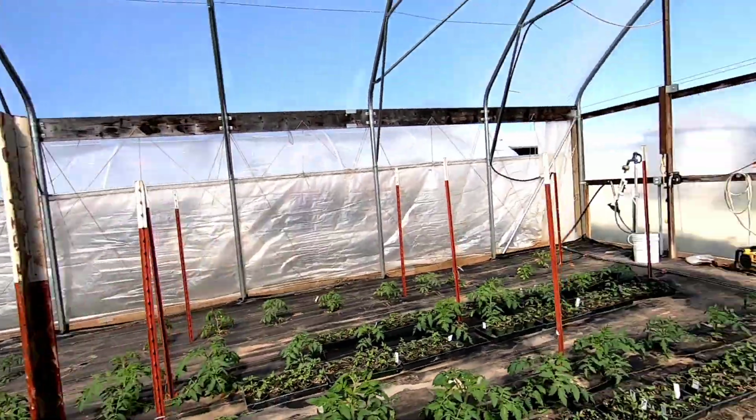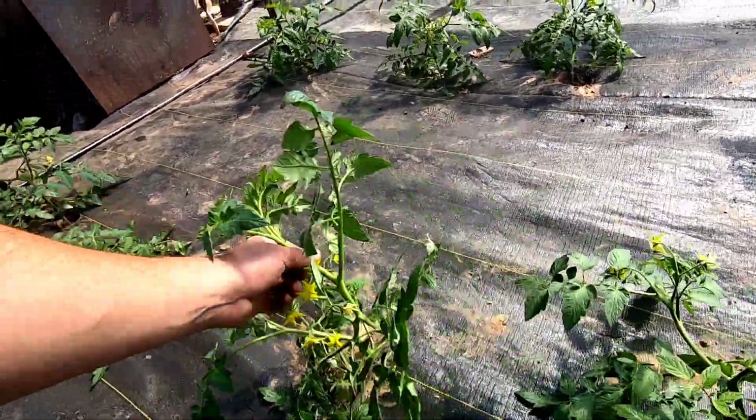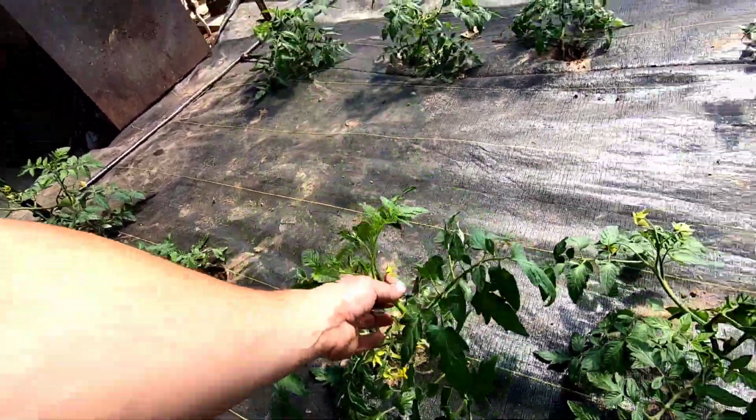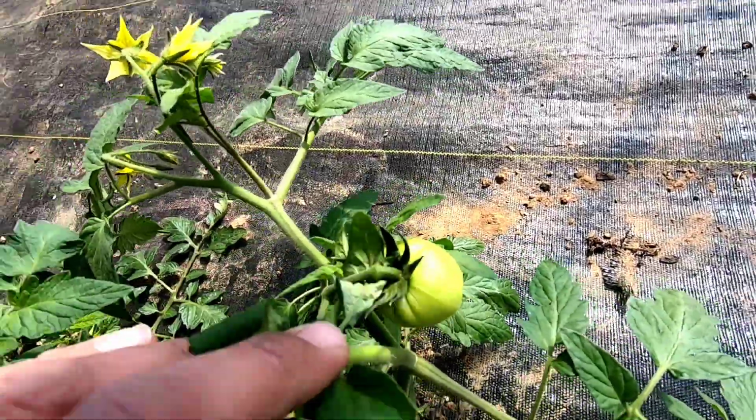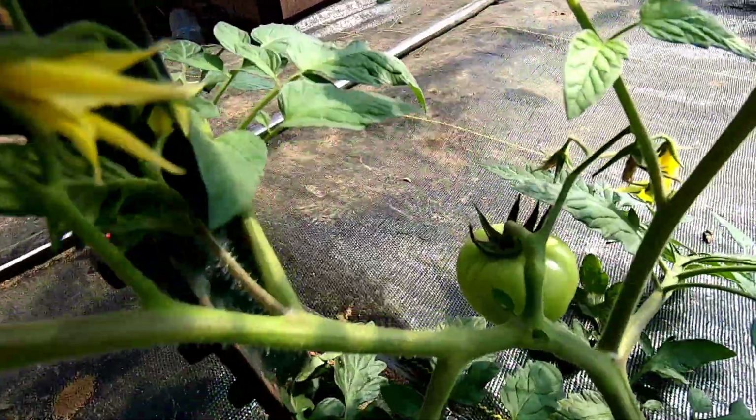I'm gonna go ahead and show you guys the Red Deuce here. They've gotten a little leggy here. They're flopping on the ground since I'm out here this morning. Gonna stake these. Ton of flowers. We got some baby tomatoes on these guys, so absolutely amazing, growing nicely. Can't complain about the growth.